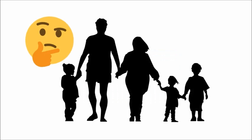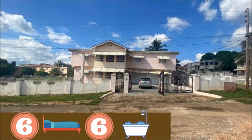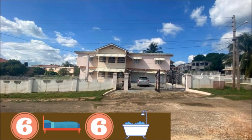Are you in the market for a perfect family-oriented home? If you are, look no further. With your TLC, you can make this structurally solid, two-story, 6-bedroom, 6-bathroom house yours.